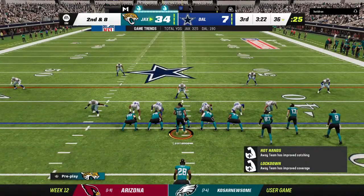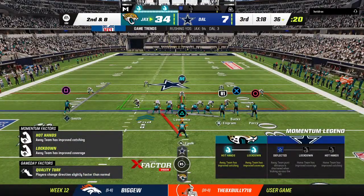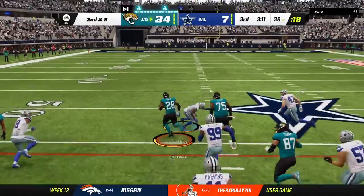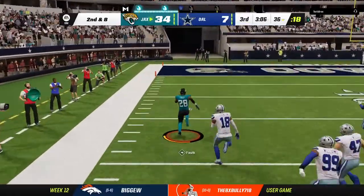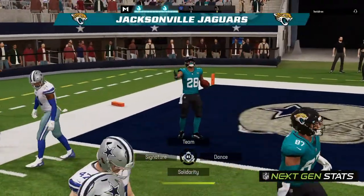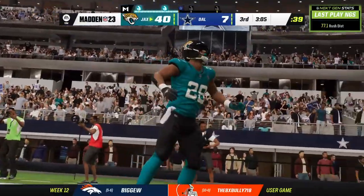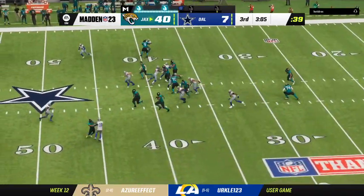The last run good for 2. Here's 2nd and 8. And they'll give him another shot here on the ground. And he's got room. And he's free going down the left side. It's a foot race. Touchdown, Jaguars. A great play there. His 11th rushing touchdown on the year. And the Jaguars are able to strike quickly to add on to their lead.